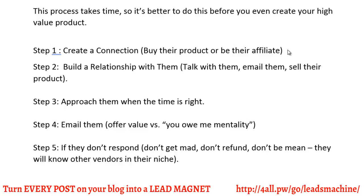But if you can just get one yes from a big enough vendor, a lot of times that's just good enough. And then once you have that one vendor say yes, getting other vendors to say yes is actually an easier process after that.